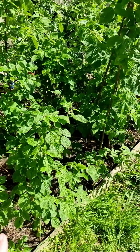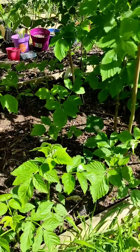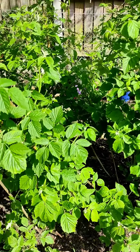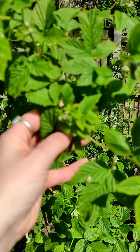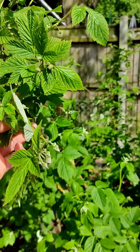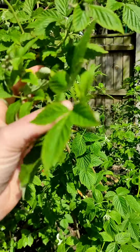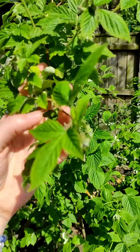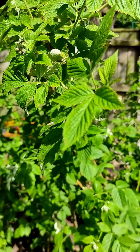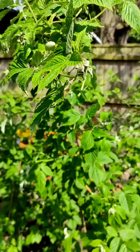And then we go from there to the raspberries. So the raspberries have just gone crazy this year. So these are summer fruiting raspberries, which means they grow on the cane from the year before. But it looks like these as well are starting to get some flowers. If you can see the little buds forming. No, my phone just wants to focus on my hand. There we go. So yeah, so little flowers forming on the end there.